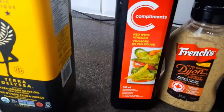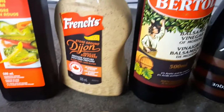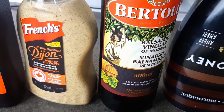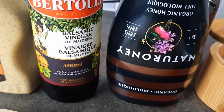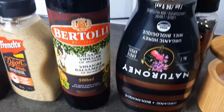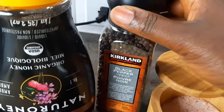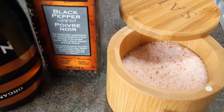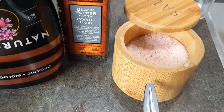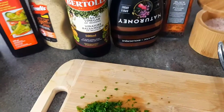We'll need 3 tablespoons of red wine vinegar. We'll need 2 tablespoons of Dijon mustard. We'll need 3 tablespoons of balsamic vinegar. We'll need 2 tablespoons of honey, 2 to 3, really depending on how sweet you want it to be. We'll need salt and pepper to taste. Here's the pepper right here, black pepper, freshly ground, and I'm using the pink Himalayan salt. It is also a healthy option that contains less sodium, just so you know.